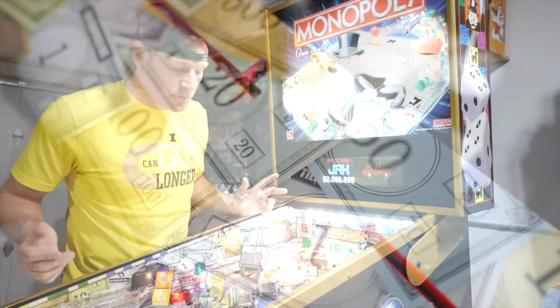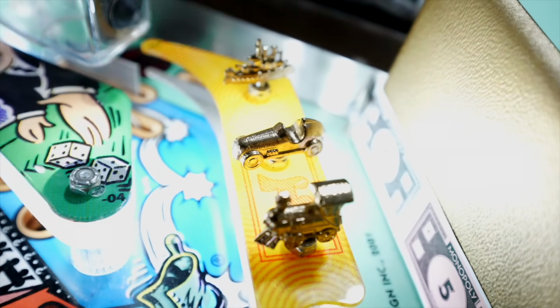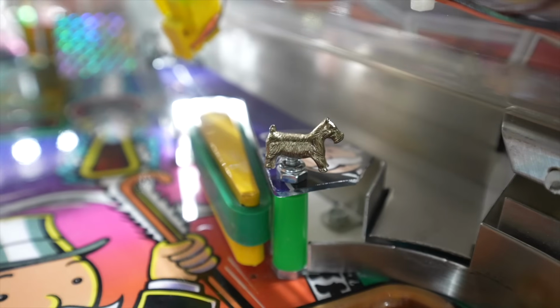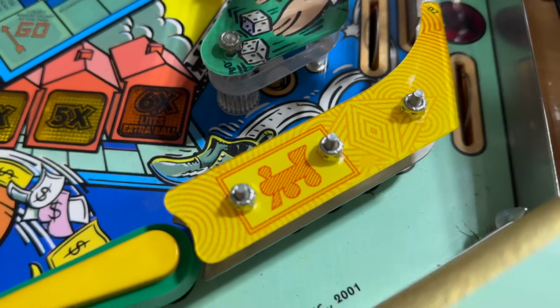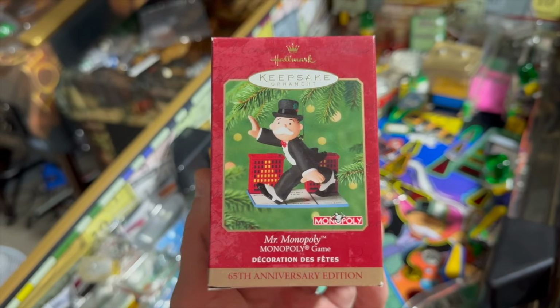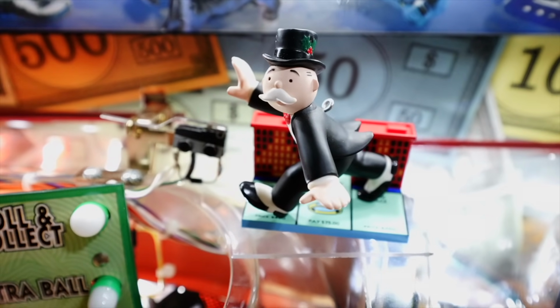And then I had just some quirky touches here and there. I had a collector's edition Monopoly board laying around, had the gold pieces, so I put the gold Monopoly tokens on certain parts of the playfield, covering up the giant screws that are over here on the inlane guides, and that was pretty much it for the playfield. I did add this Hallmark Monopoly Man, just a little ornament here. I think he just kind of fit nicely.